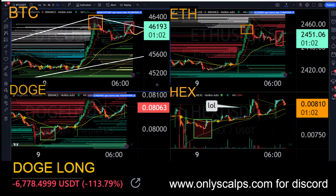I've seen that 5 and 50 on the 4-hour chart when it plays out with the RSIs. It nearly always plays out the big breaks, every time. The 5 and 50 EMA.